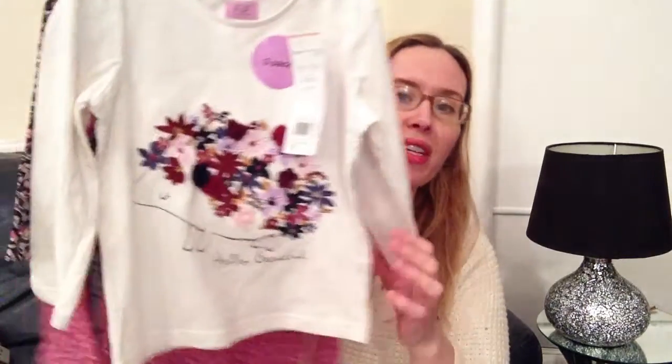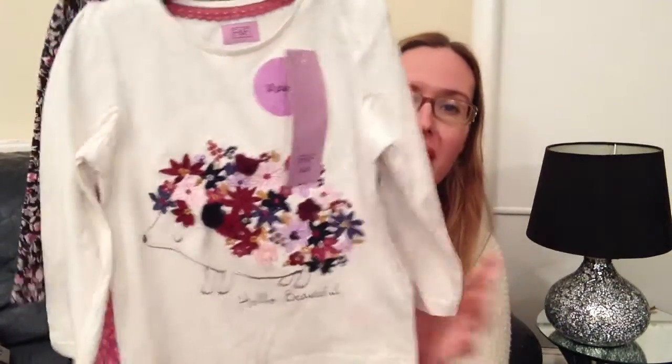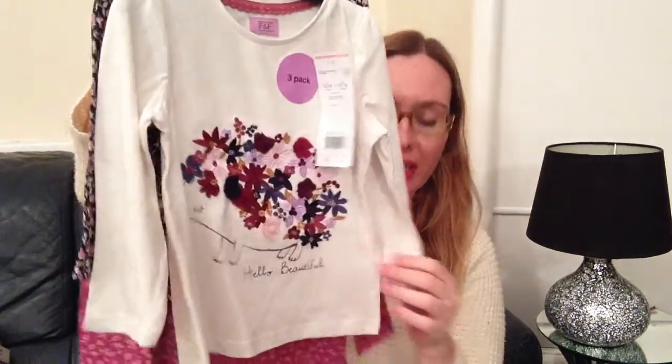Other tops that could go underneath, or instead if it's not quite such a cold day, like I said, they had a bit of a hedgehog theme going on, so this is another hedgehog item that I picked up. So this is actually a set of 3 different tops, and the set of 3 came in at £9, so £3 each is quite good, and I got it in 12 to 18 months again.